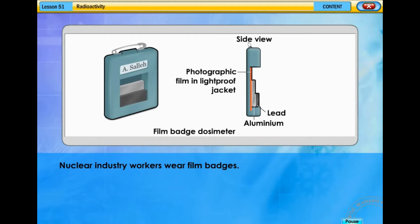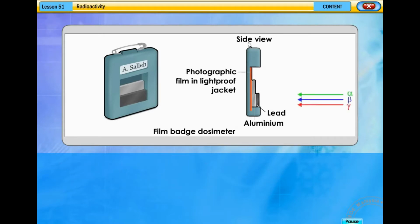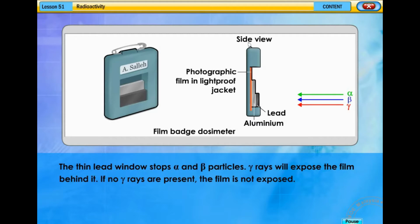Nuclear industry workers wear film badges. The badges have windows made of different materials that stop different types of emissions. The windows may be made of lead and aluminium. The thin lead window stops alpha and beta particles. Gamma rays will expose the film behind it. If no gamma rays are present, the film is not exposed.